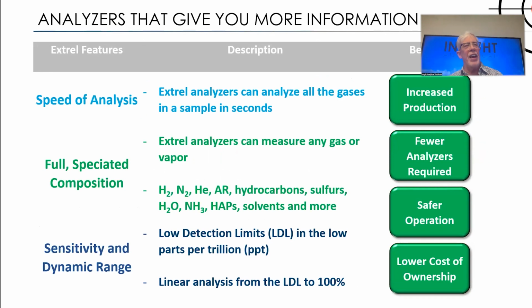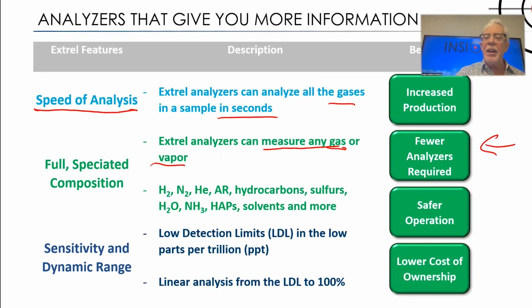Mass specs have a bunch of advantages in that one is that they have very fast analysis. So they can do a full analysis of the gas stream in seconds. They can pick up pretty much any gas or vapor. As long as we can get the molecules up in the gas phase, a mass spec can detect it. Which means we don't need to have as many analyzers. We can separate each of those species as well. So depending on the applications, we may want to look at different hydrocarbons, different sulfur compounds, different solvents if we're doing a solvent drawing application. So we can do this, again, this multi-component analysis with as few analyzers as possible.